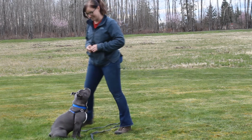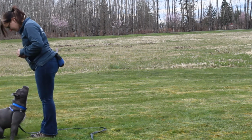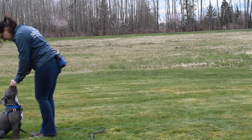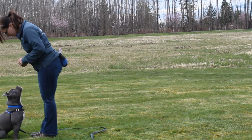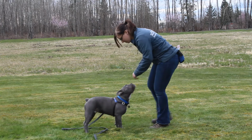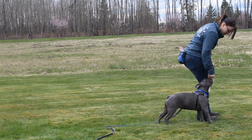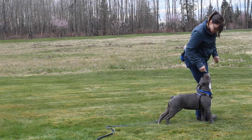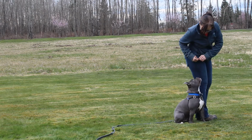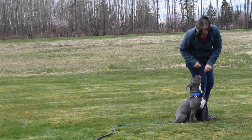Let's show him again. I've got him in front of me. He knows I've got these cookies. Maybe I'll give him one before we start. Walking backward, keeping his attention, giving him those pieces of cheese, keeping it in front of his face as I turn, keeping it in front of him. You can lift it up slowly to get them to sit. Yes. Always encouraging. And release. Okay.